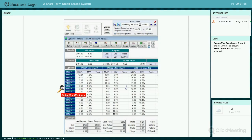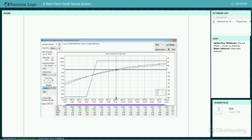23.90 bull put spread. When I modeled it initially, the June 2nd expiration, which at the time was only 3 days away, the ratio just didn't work out. But when I went out further, we now have a modeled ratio which is good.